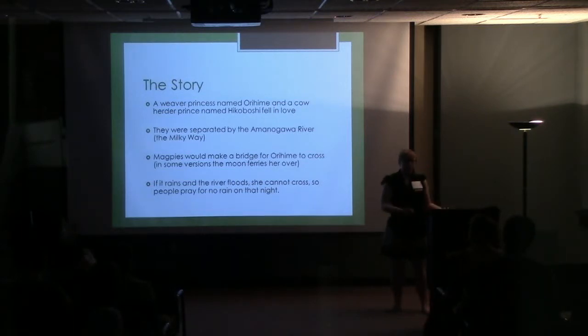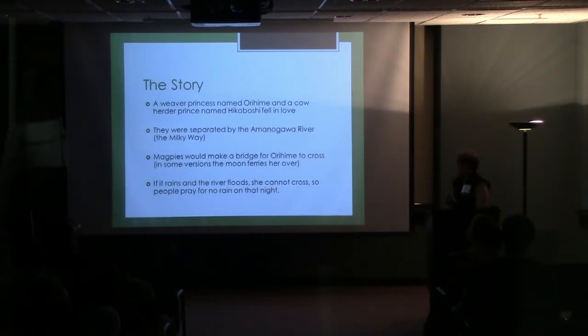So they were married and became very happy, but they were so in love that they spent all of their time together. She began neglecting her weaving and he began neglecting his cow herding. So her father became very angry and decided that they had to be split up again. He put them on either side of the river.